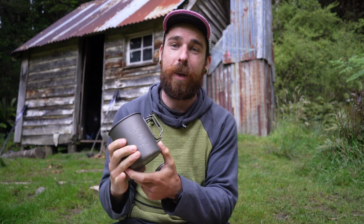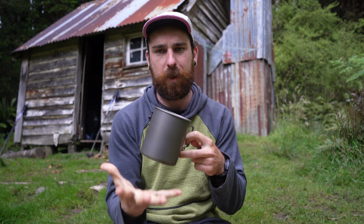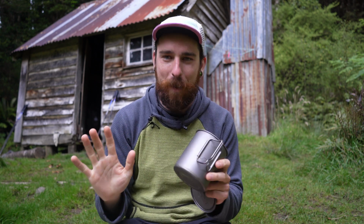I hate when I scorch my dinner. It makes me so mad. And I feel like I'm doing that all the time when I use a mug like this, because all that heat's centered at the bottom. Having a wider surface area to cook from, something really wide, was what I really wanted. And it's not that big of a deal, but these handles get super hot too.